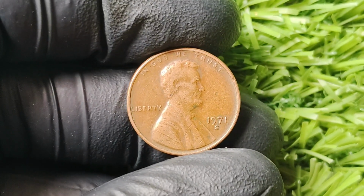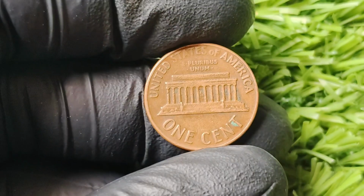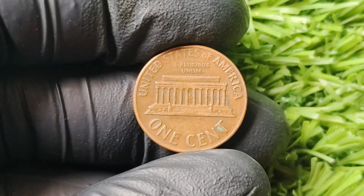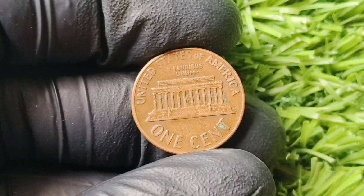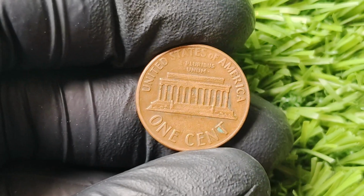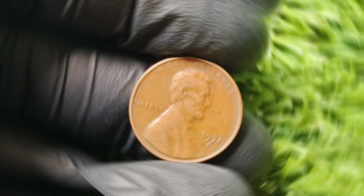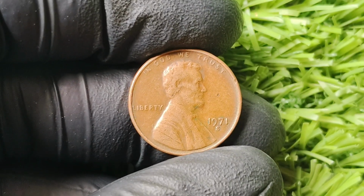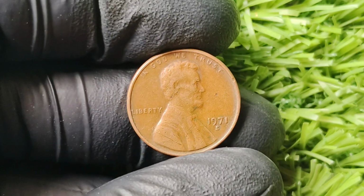Now if you're staring at your coin jar thinking you've got a jackpot, hold on. Not all 1971 pennies are created equal. Most of them, even in good shape, might fetch you a few bucks. Some maybe a few hundred if they've got strong details and clean surfaces. But the big bucks come when the coin is flawless. I mean, not a single scratch. Not even a dog hair. That's when collectors lose their minds and open their wallets.